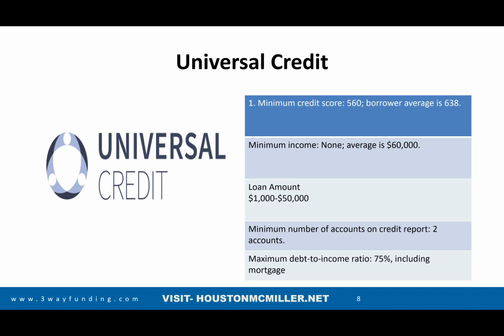But for those of you with bad credit who are trying to get more funding, another company is Universal Credit, because they deal with subprime borrowers. Say that you have a 560 credit score, they can still help get you funding. Their average credit score is a 638, which is only about 90 points different. That's the reason I was telling you, before you start applying for these other credit cards, to make sure that you add those positive trade lines to boost up the credit score, because they're going to pull from your Experian FICO 9.